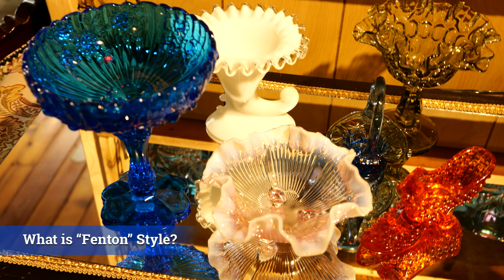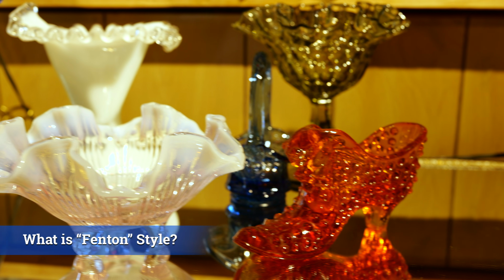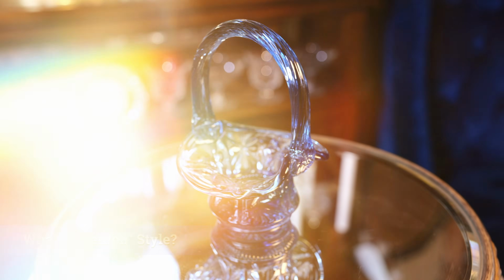I'm going to offer 3 main tips for the beginning collector, and for avid collectors, we'll debate the idea of what exactly is quintessential Fenton style, so that we can help the next wave of collectors appreciate and identify this heirloom quality glass.